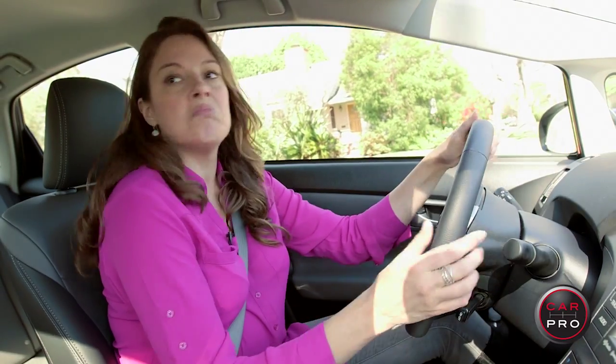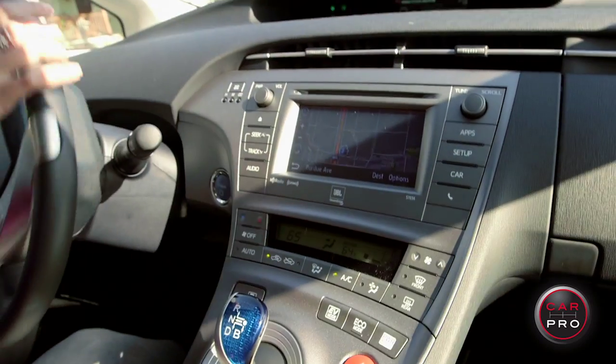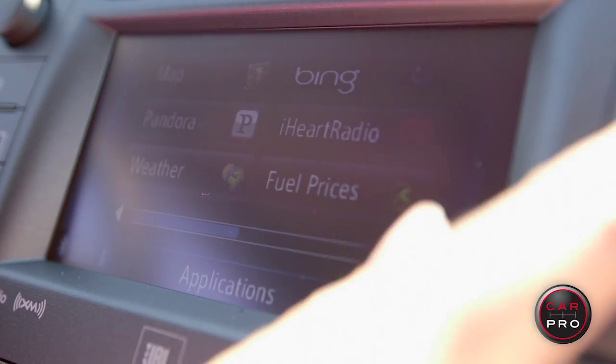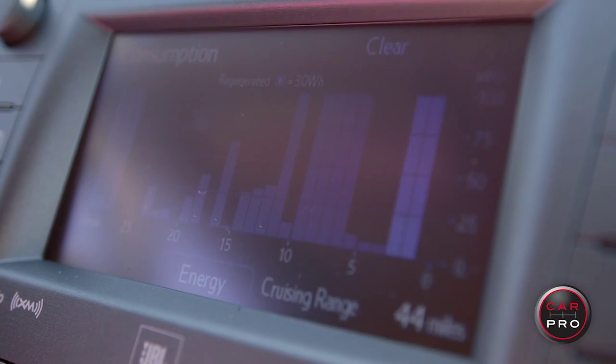Also, the dash, probably a little outdated. I mean, it's simple, it's easy, it's utilitarian. It's nothing much to look at in the way of dashboards, but the Prius isn't known for being fancy.